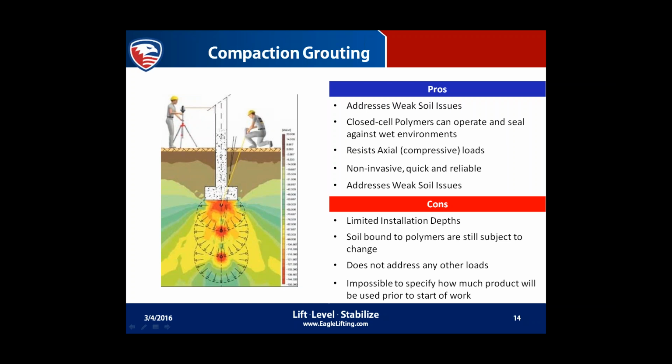Also, it doesn't address really any other loads. This is kind of a touchy subject.